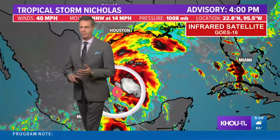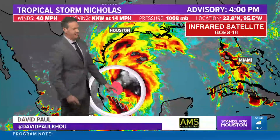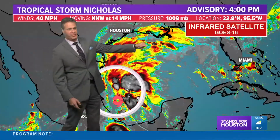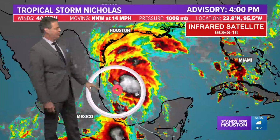Tropical Storm Nicholas is a minimal tropical storm. Winds are at 40 miles an hour, just barely making it a tropical storm. The storm formed this morning. It is moving north at 14 miles an hour. The pressure is at 1,008 millibars. They've had a hurricane hunter in here late morning into the early afternoon.